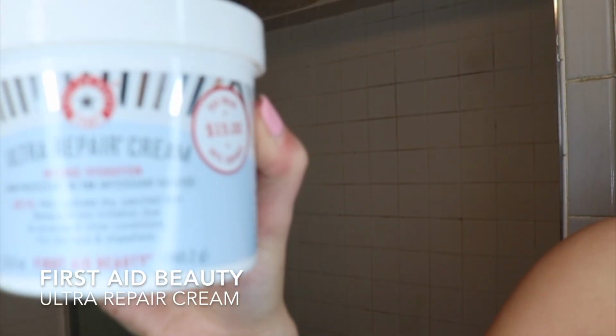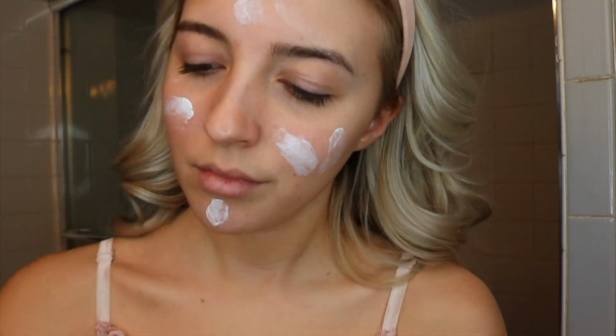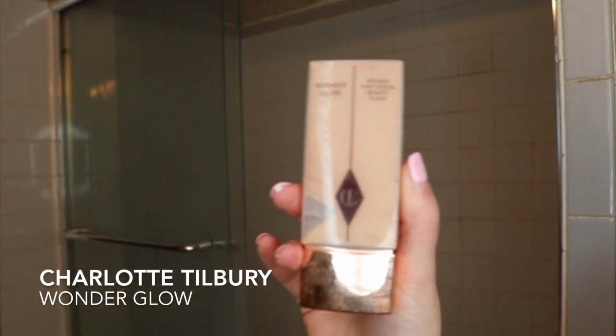Alright guys, so first I'm starting with my favorite moisturizer in the world, my First Aid Beauty Ultra Repair Cream, and I am applying so much on my face until I'm super moisturized. Next I'm taking my Charlotte Tilbury Wonder Glow. It just gives my face the most beautiful glow in the whole entire world.